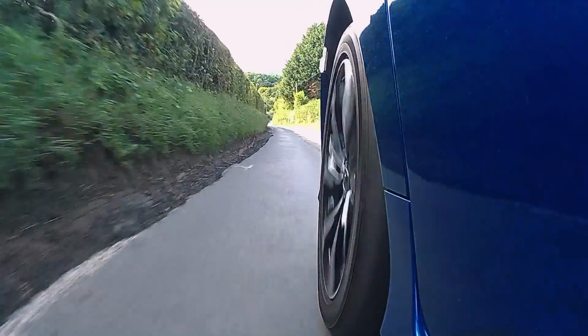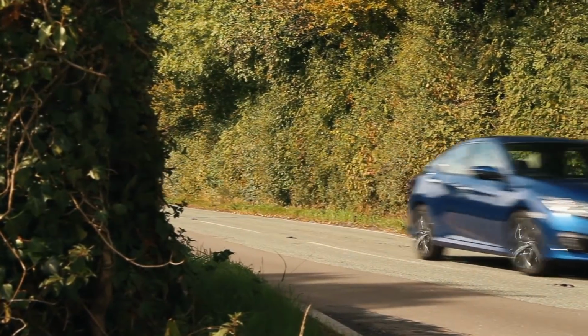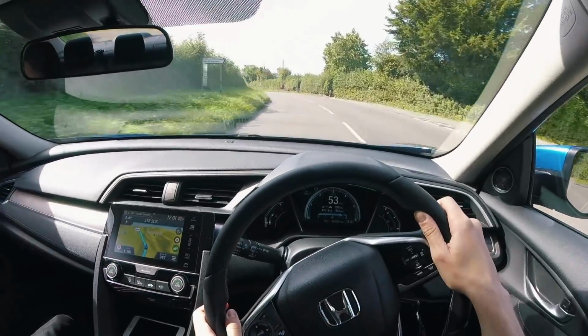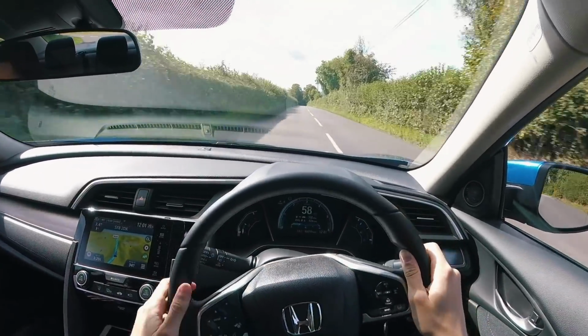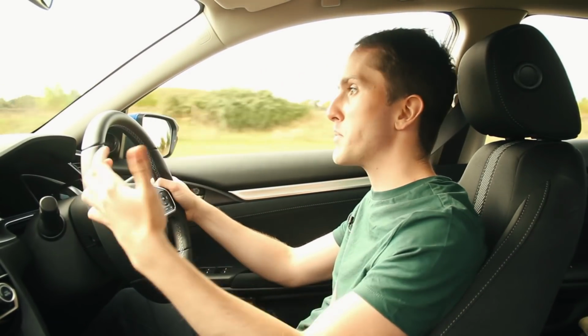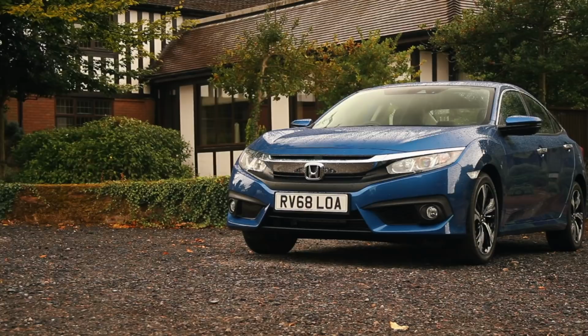The steering is exactly the same. It's a variable ratio, electromechanical power steering. And it's not the most feelsome, but it is very, very good. It's predictable, it's reliable, it's confidence inspiring. Again, you know, it's not a Type R, it is just very good.